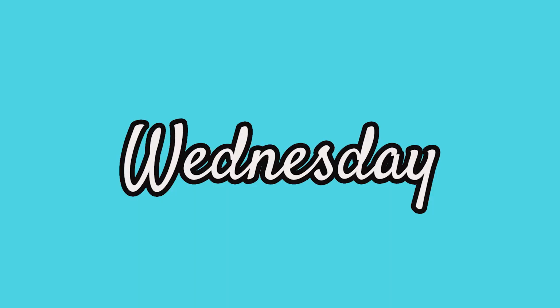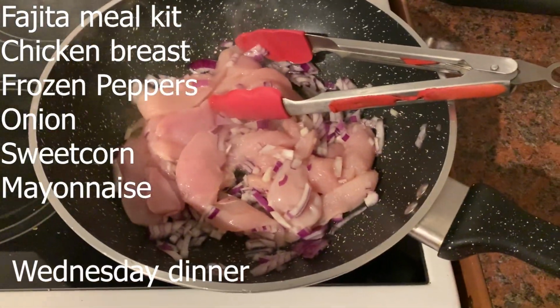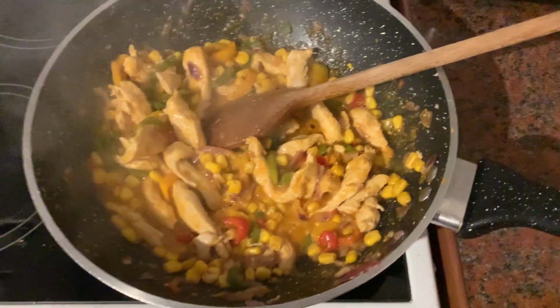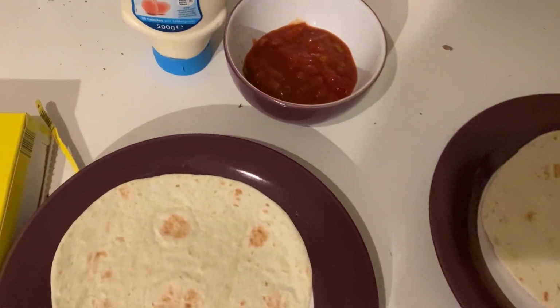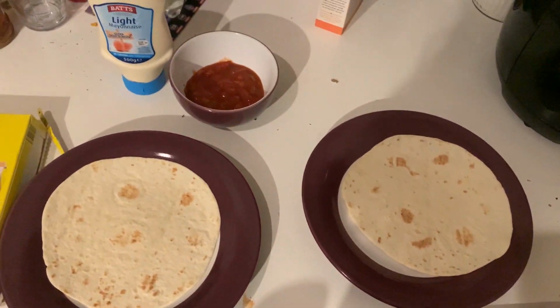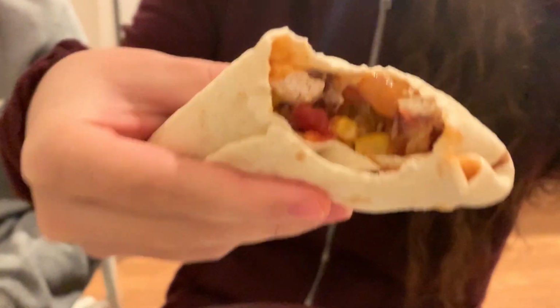So today I fasted for a while longer, then had fajitas for dinner, which was so filling and tasty. These were pretty simple to make. All I did was fry some chicken breast fillets with chopped onions, then I added frozen peppers, sweet corn and the seasoning pack that comes in the kit. Then heated up the tortilla wraps in the microwave, added mayo, salsa and the chicken, wrapped it up and it was ready to go.